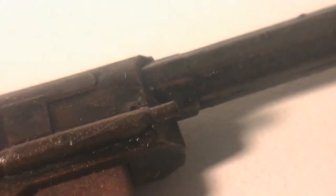Last up, we have his gun, which looks awesome. It actually looks weathered. It doesn't look like a brand new shiny gun. And you know what? This is very cool indeed. They did an amazing job, and he's gonna look so cool holding this.